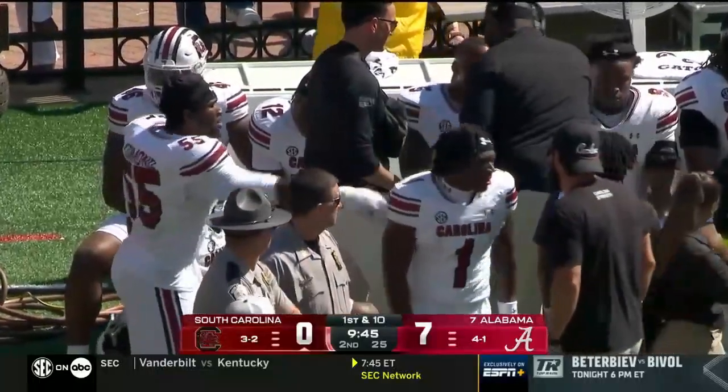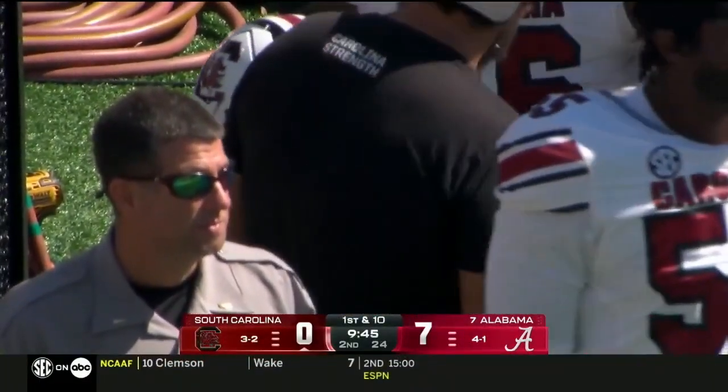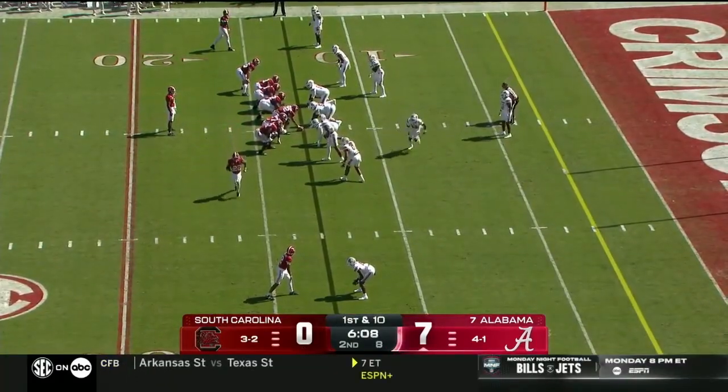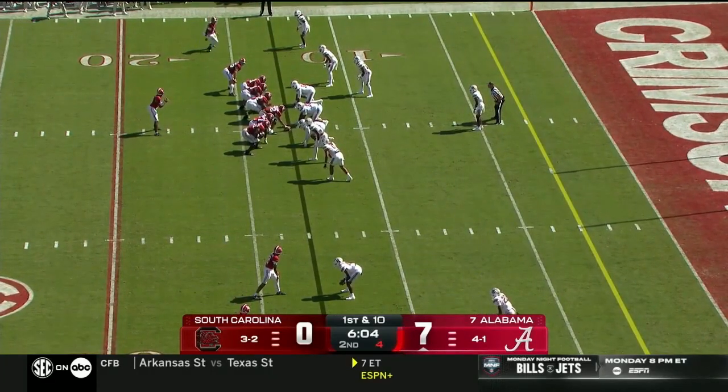This is a big reason why, Joe, this is one of the best pass defenses, not just in the SEC, but the entire country. They've got first-round talent on both edges coming upfield. You got to be ready for more quarterback run here. They love it out of the empty set. South Carolina's got everybody within 6 yards of the ball.